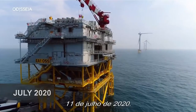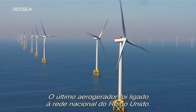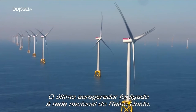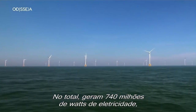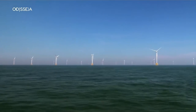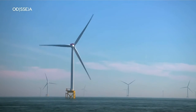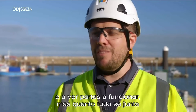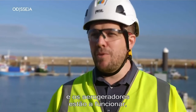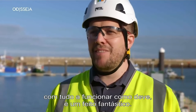July 11th, 2020. The final turbine was connected to the UK national grid. Altogether, they generate 740 million watts of electricity, powering over 600,000 homes. You spend all this time putting the pieces together and actually seeing bits of it working, but when it comes together and all turbines are operational, everything was working how it's supposed to, it was a fantastic achievement.